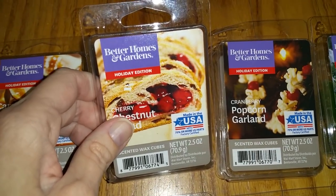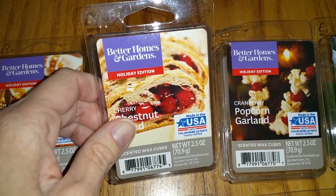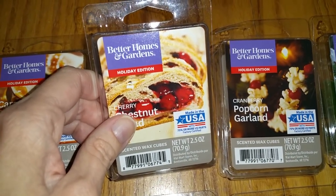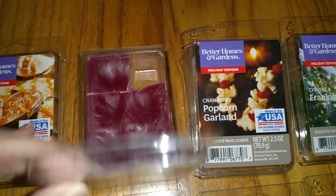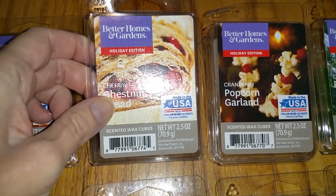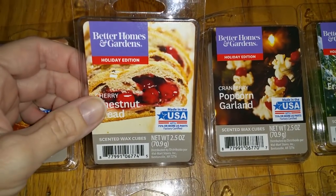I also smell a hint of cherry, which gives this scent some richness. And I also smell the brown sugar. I don't smell any nutty notes, though. I really like this scent. It's a little bit different from other similar scents that I've smelled in the past with that whole apple bakery scent. It's a little bit different.